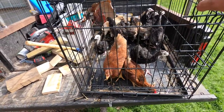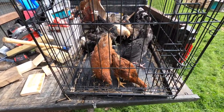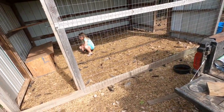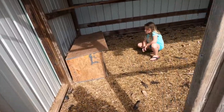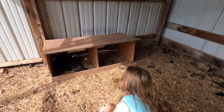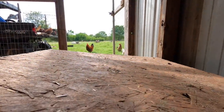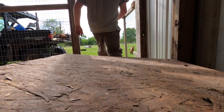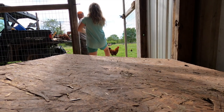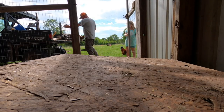Okay, so we got the 12 turkeys and the 12 Americanas loaded up, and we're gonna put them over here in this turkey hutch. But there's a turkey sitting on a clutch of eggs, so I don't think she'll bother them. So we're gonna go ahead and put them in here. See if I can lift this whole thing with all of them in there. It's gonna be hard.